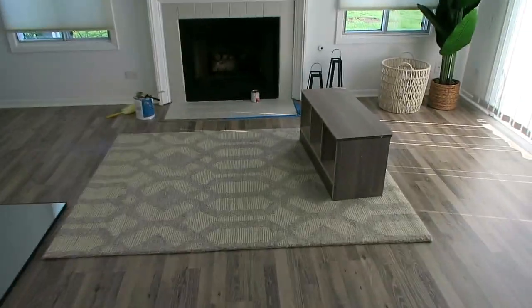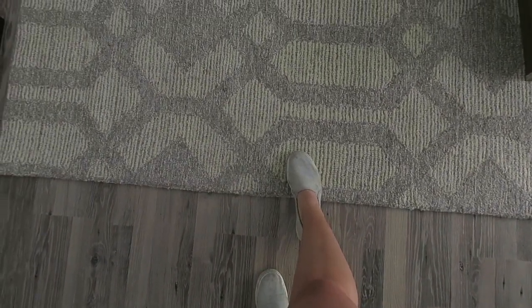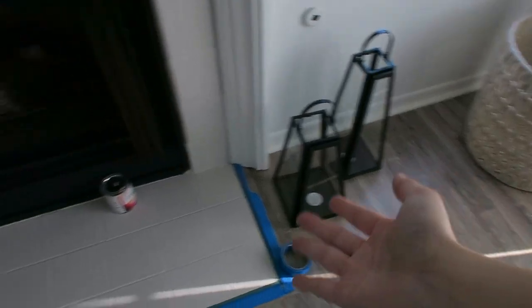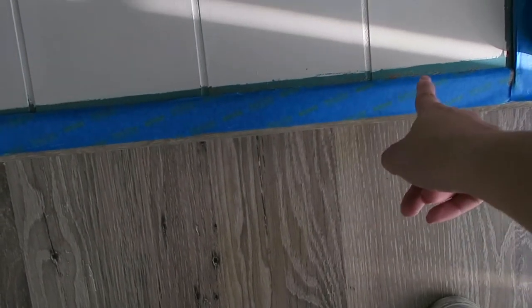And then over here, there's some stuff going on. This is a bench that's going to be put in the hall closet, and this is just an extra rug that my aunt had that she gave me. Then I have some things for the fireplace, but when they did the trim, you can see the green here, so I need to go over that with some gray again.